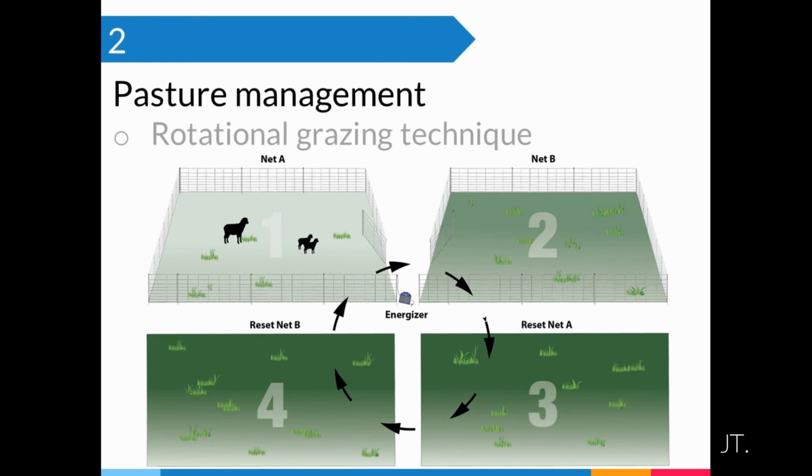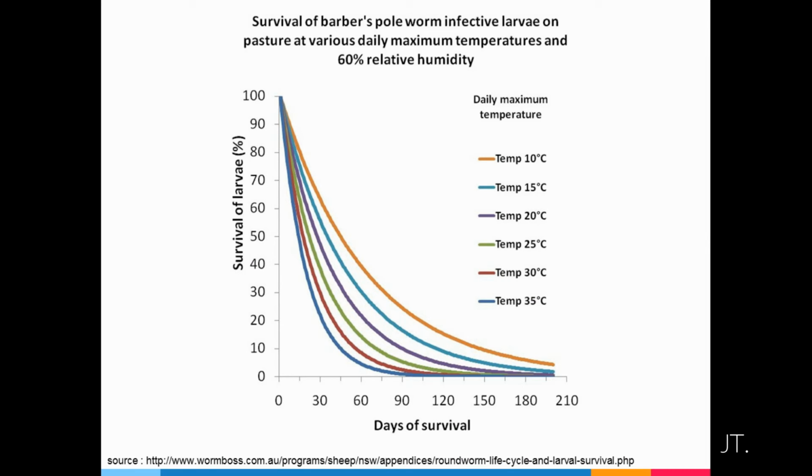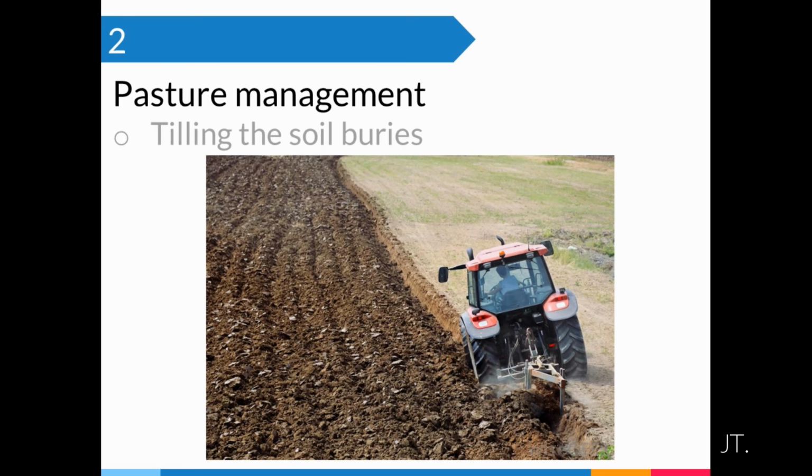For pasture management, rotational grazing technique is important and should be practiced when there is sufficient pasture area available. If pasture remains ungrazed for 2 to 3 months, it can be considered clean pasture because larvae have died off. According to this graph, survival rate of larvae decreased in high temperature. In Kanchanaburi province, the temperature is around 25 to 30 degrees Celsius. So we suggest farmers rest the pasture for 2 to 3 months to reduce the number of infected larvae.